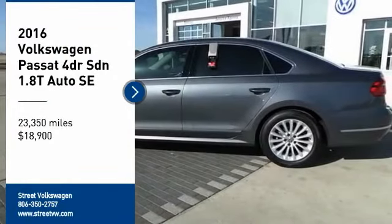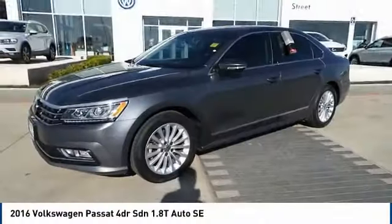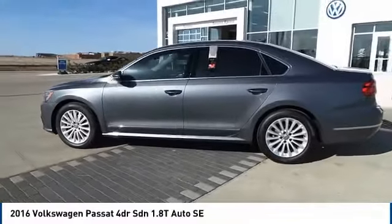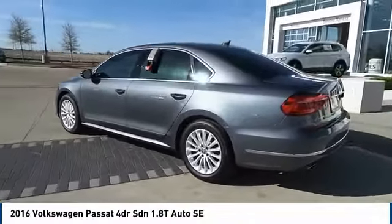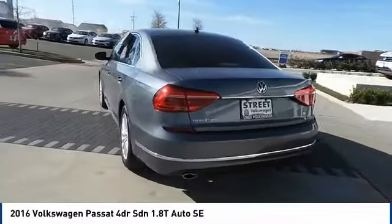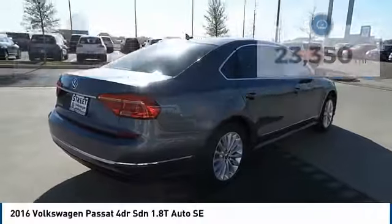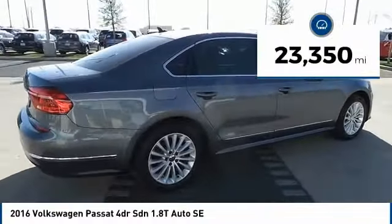Take a ride in the 2016 Passat. The Volkswagen Passat is roomy and powerful. It is a supple and controlled ride with a quiet and comfortable ride. Volkswagen brings it all together and is priced below $20,000. This vehicle has less than 25,000 miles.